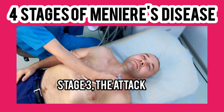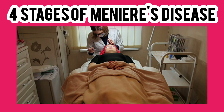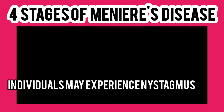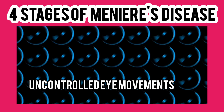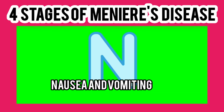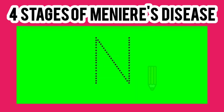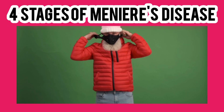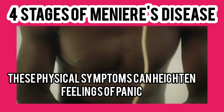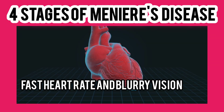Stage 3, the attack. During an attack, individuals may experience nystagmus, uncontrolled eye movements that can be disorienting. Nausea and vomiting, often a direct response to severe vertigo. Cold sweats and anxiety. These physical symptoms can heighten feelings of panic. Fast heart rate and blurry vision.